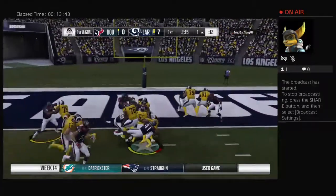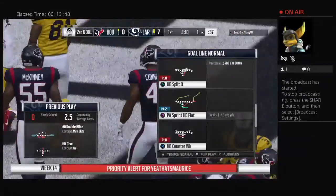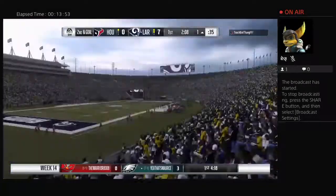They'll try and push it in with Gurley. And he is not going to get through here on try number 1. They stop him at the goal line. No gain on the play, and it's going to be 2nd and goal.